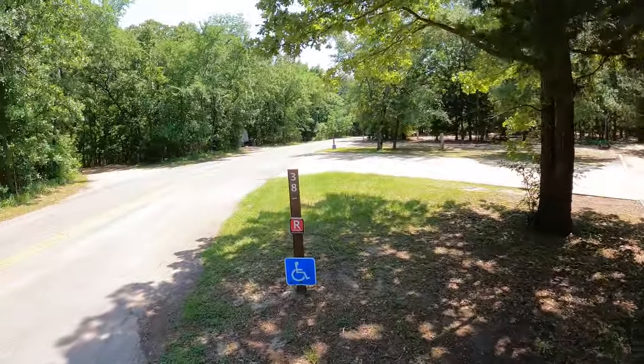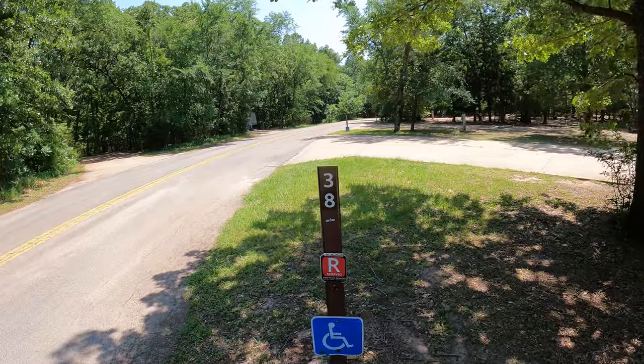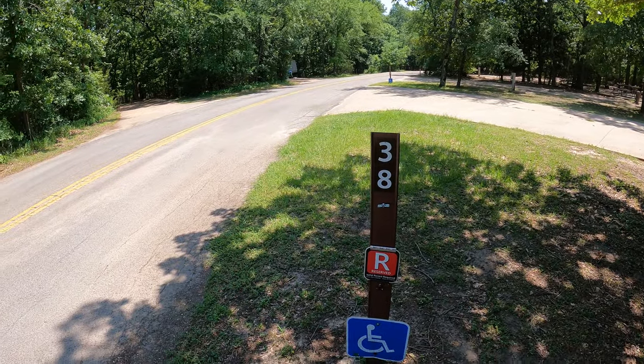And you got here, you caught me camping, of all things. I'm in site number 38 at Lake Tawakoni State Park. I have returned for good reason.